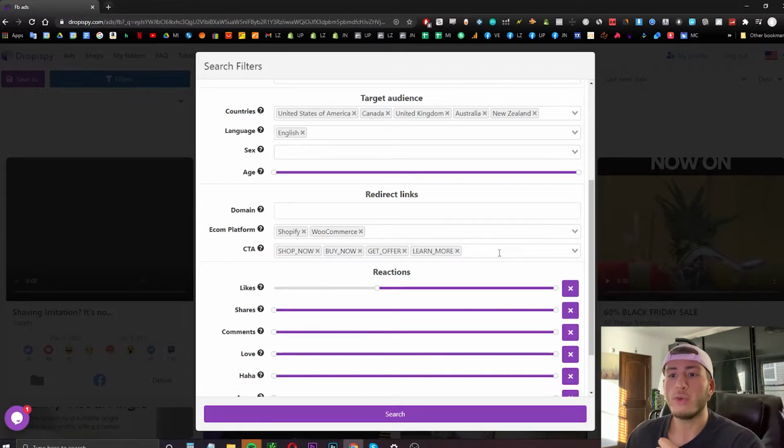Next, we have the call to action, which is abbreviated as CTA. That's an important abbreviation there. We want to see ads that are calling for shop now. That's the #1 used call to action for dropshippers. Buy now, get offer, and learn more. All four of these are great call to actions, and they work with different niches. Not to get too much into it, but for example, with learn more, you'd want something for a more expensive product.